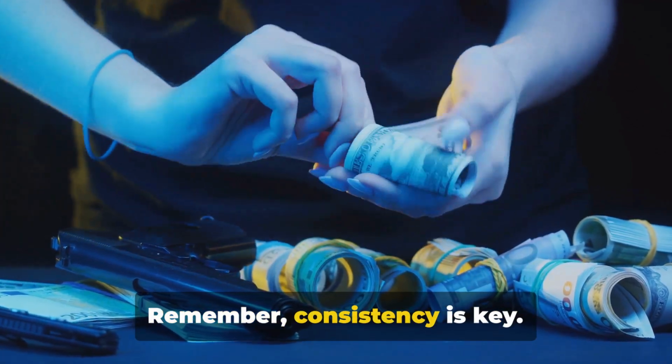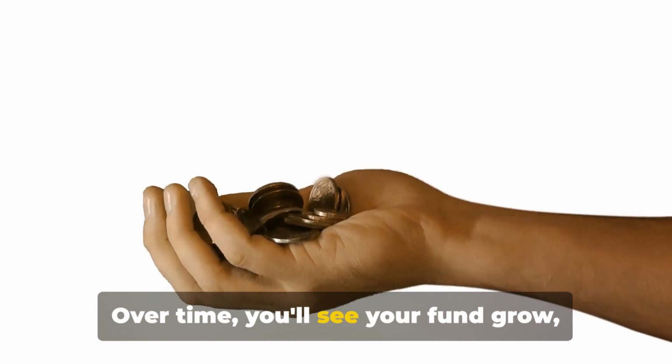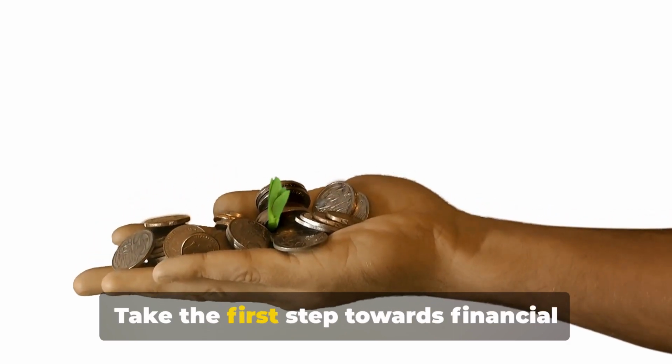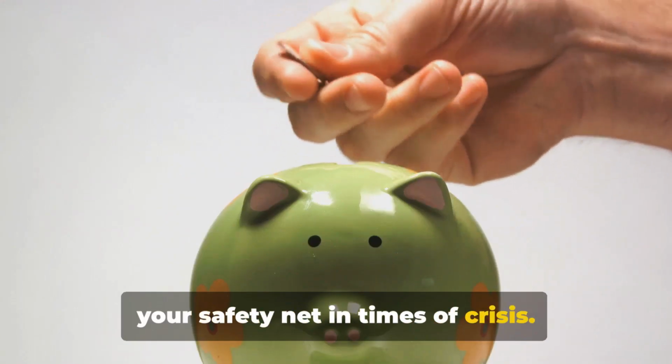Remember, consistency is key. It's not about how much you save, but how regularly you do it. Over time, you'll see your fund grow, providing a cushion for the unexpected. Take the first step towards financial security today. Start your emergency fund and let it be your safety net in times of crisis.